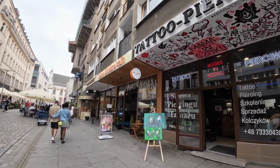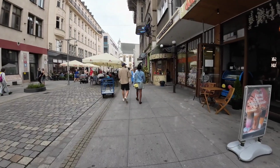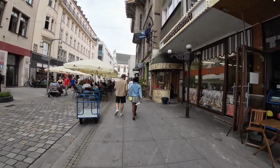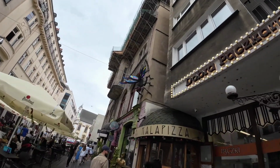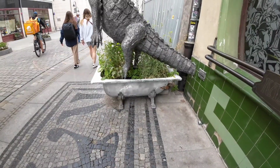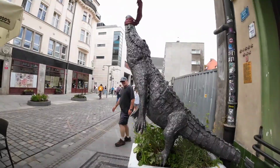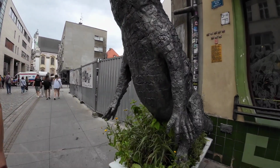It's a change for Christine to be doing all the filming. Yeah. But I'm collecting all the dwarfies. Look at that, no, how cool is he? There's even a crocodile here with a balloon on his nose. How cool is that?